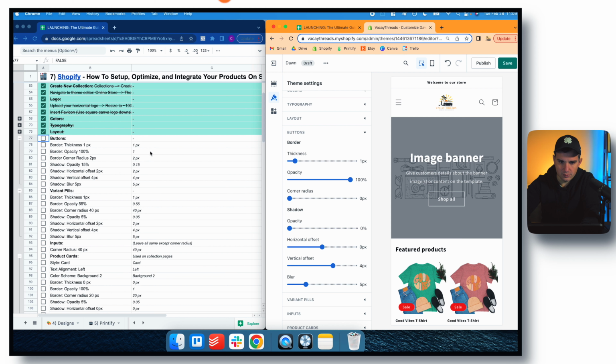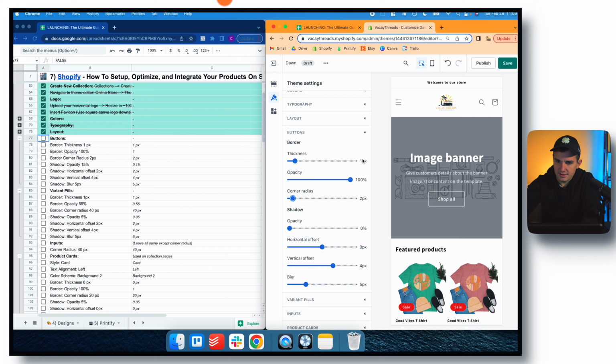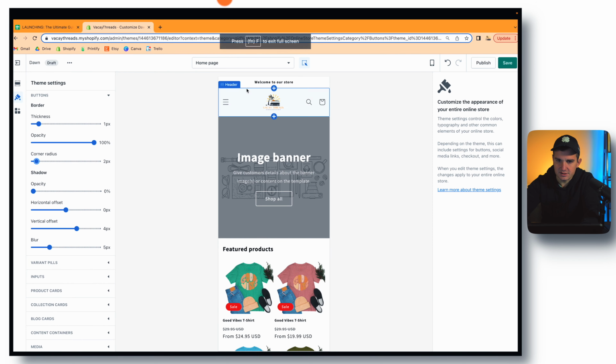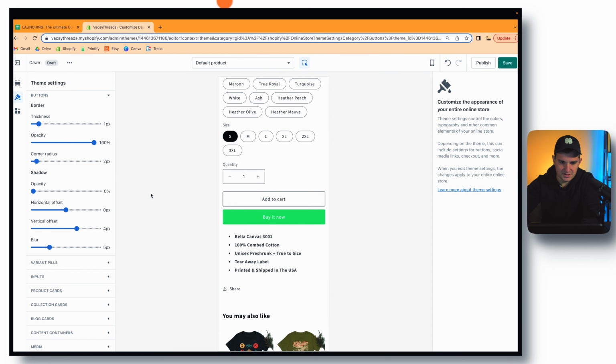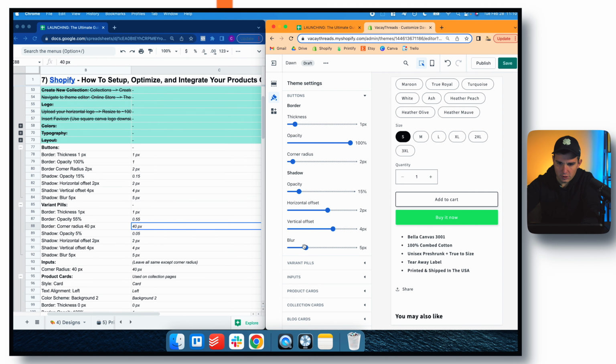So thickness 1, border opacity 100%, corner radius 2, shadow. This shadow is a nice little touch to add. Let me go to the product page so you can see what this does there. If you watch the buttons there, you add a little bit of a shadow to it. It just makes the button pop off the page a little bit more and makes you want to click it. See that? 15%, horizontal offset, vertical offset 4, blur 5.